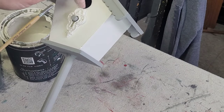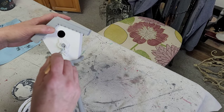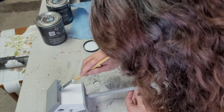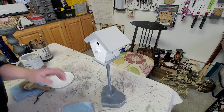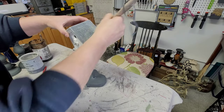Once that was done, I decided to put some decoupage paper on the sides. So I measured each side, cut out some of the neutral florals decoupage paper, and used a good coat of liquid patina to put that down, and then coated it with a coat of liquid patina once that paper was down. The last step here is wax.